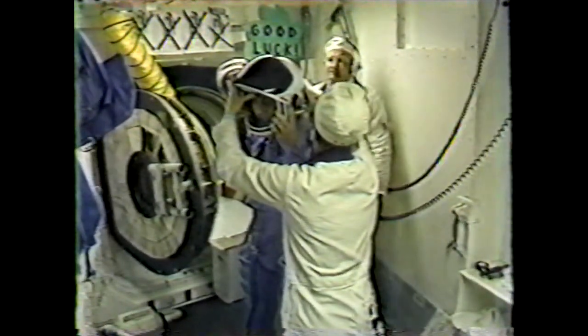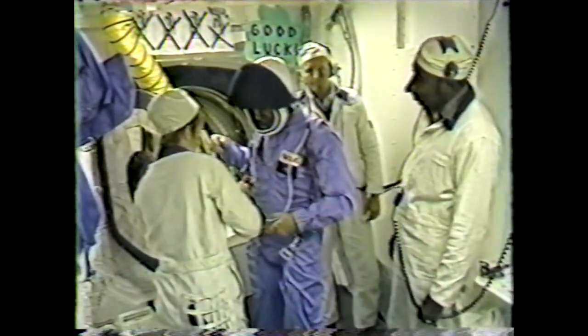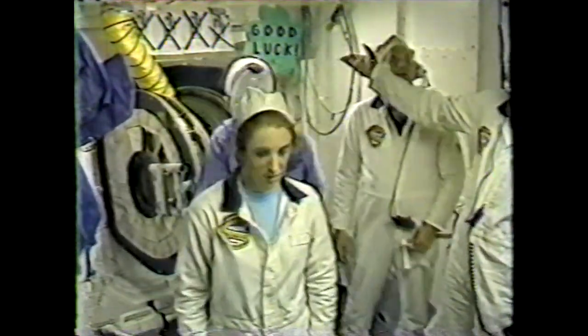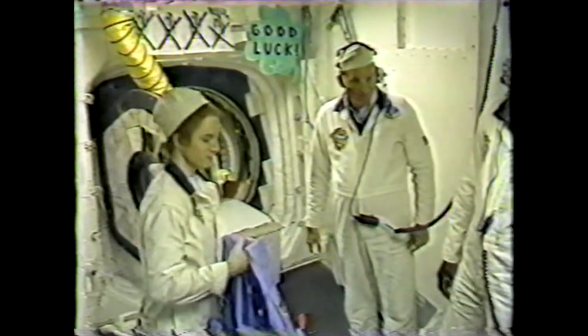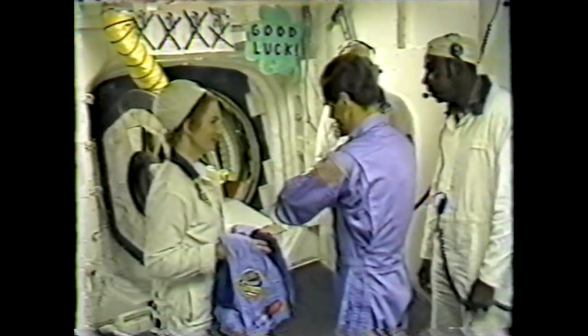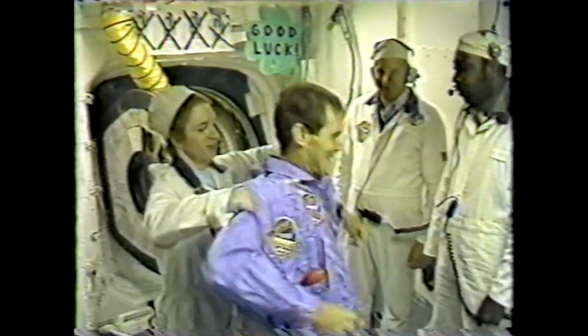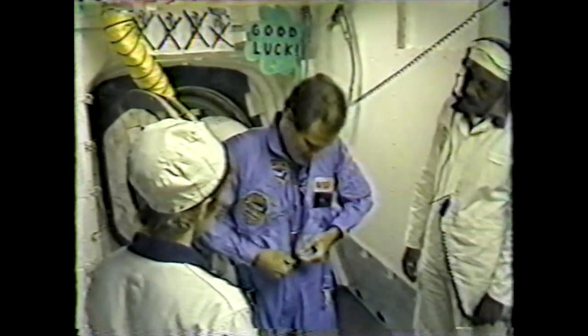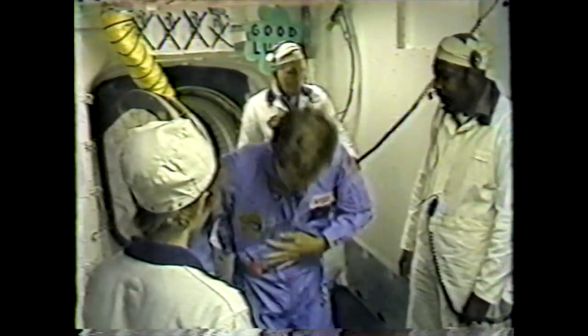Payload specialist Robert Cenker, representing RCA, is in the process now of getting his launch and entry helmet on. Cenker received BS and MS degrees in aerospace engineering from Pennsylvania State University and a Master of Science degree in electrical engineering from Rutgers. He's a senior staff engineer at RCA Astroelectronics Division, East Windsor. Much of his career has been devoted to design and development of communication satellites, including the RCA SATCOMs 1 and 2, the GTE SpaceNet, and satellites in the advanced Series 4000 spacecraft. RCA SATCOM KU Band 1 will be deployed during this mission, 61C, and Cenker will perform experiments with an infrared camera.